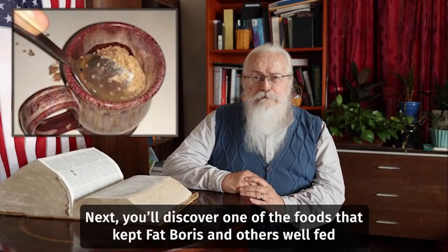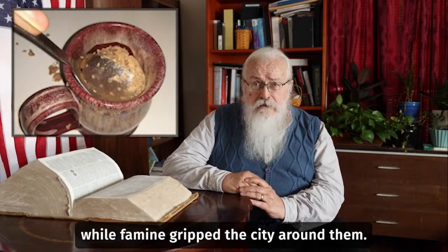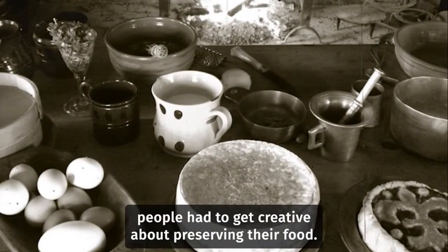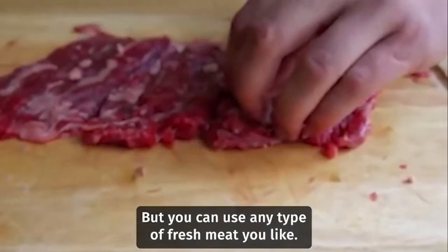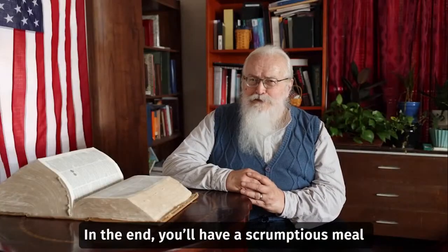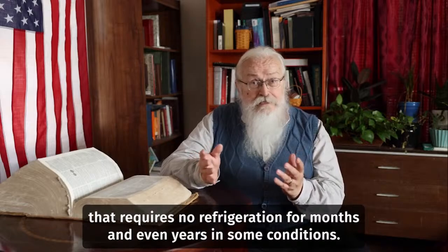Next, you'll discover one of the foods that kept Fat Boris and others well fed while famine gripped the city around them. It's a forgotten European dish that comes from a time when people had to get creative about preserving their food. To make it, Boris used cow feet, which he could afford, but you can use any type of fresh meat you like. The cheaper, the better. In the end, you'll have a scrumptious meal that requires no refrigeration for months and even years in some conditions. Pure protein and saturated fat will keep you going as others wither away on grass and roots.